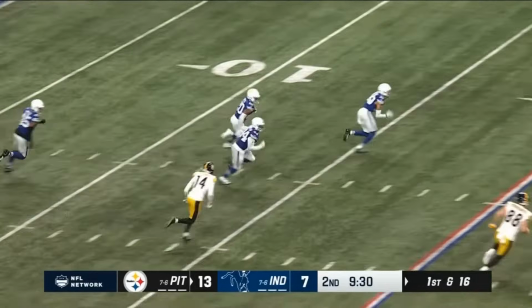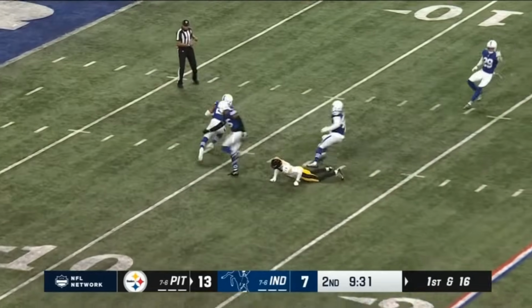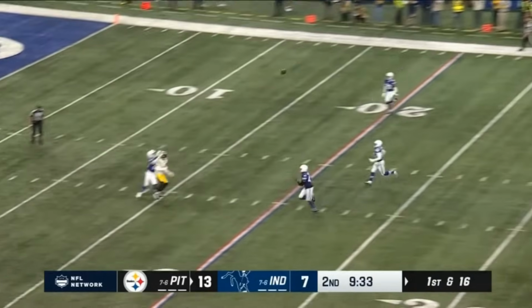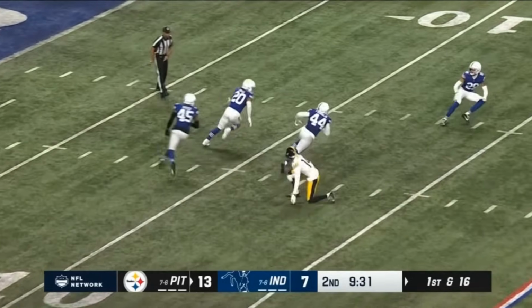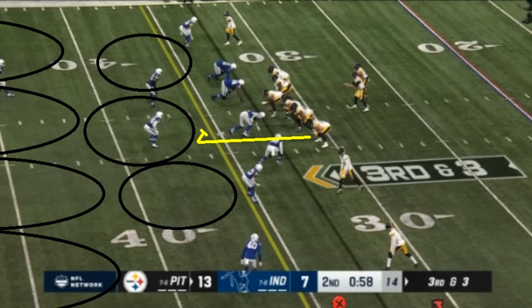Even if it was incomplete, it would have been 2nd and 16 at midfield. You would have had a chance to, at the very least, get in field goal range. Could have gotten in field goal range without even getting the 1st down, potentially. Instead, turns the ball over. Well, that's obviously not great.